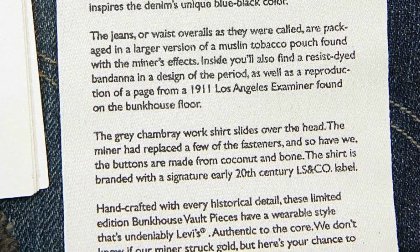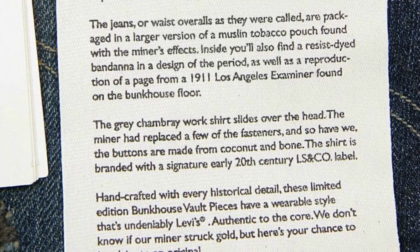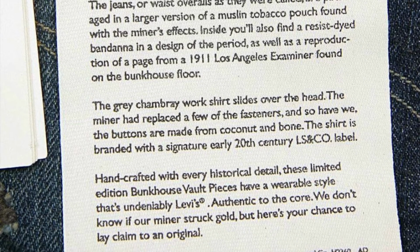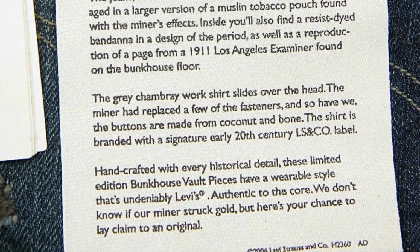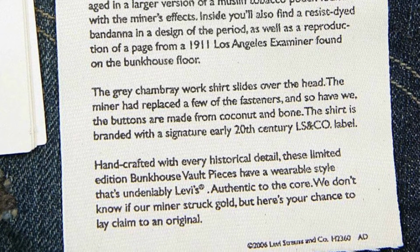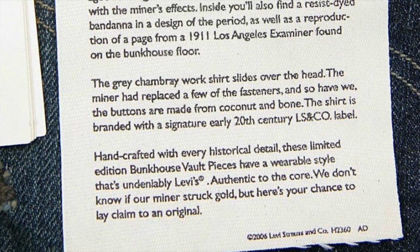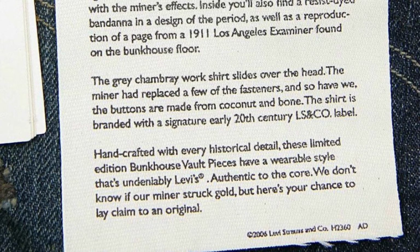Pure natural indigo mixed with raw earth inspires the denim's unique black-blue color. The jeans, or waist overalls as they are called, are packaged in a larger version of a muslin tobacco pouch found at the Miner's Effects. Inside you'll also find a resistant dye bandana.